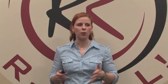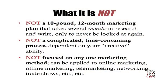So let me explain what an oil well is by explaining what it is not, okay? First off, a marketing oil well is not a 10-pound, 12-month marketing plan that takes months to research and write only to never be looked at again.